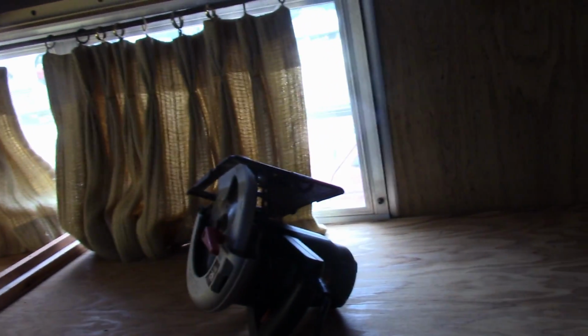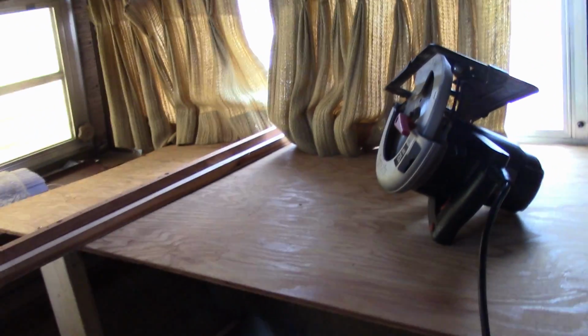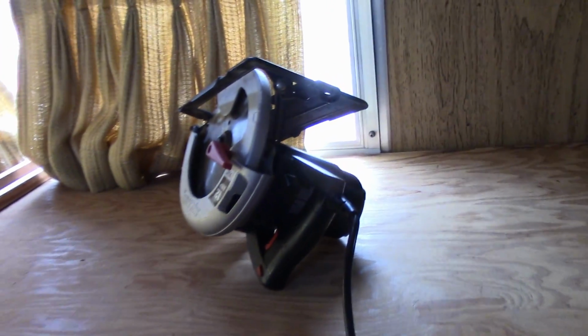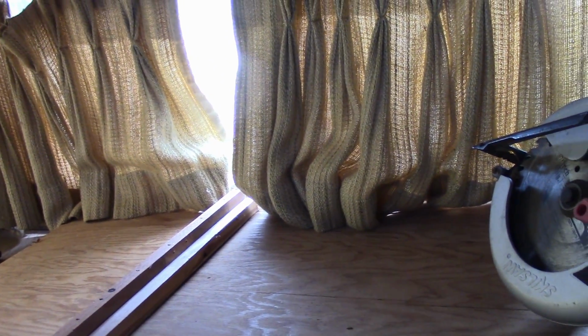And then I'm going to bring my little utility trailer back here, and I'm going to start throwing stuff in to take to the dump.